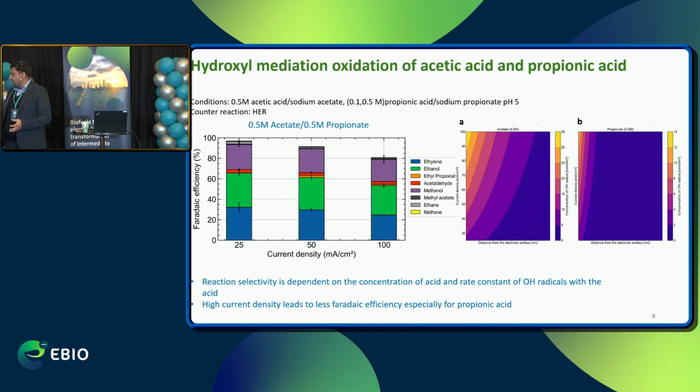So if someone asked me, okay, you have an acetate and propionate mixture, and you want to preferably oxidize acetate, how could you do that on BDD? It's not possible because it's an indirect oxidation reaction, and it's mediated by OH radical. So it all depends on the rate constant of the OH radical with that specific acid.